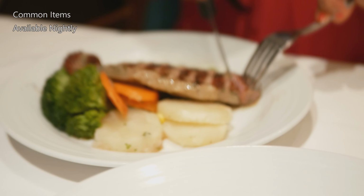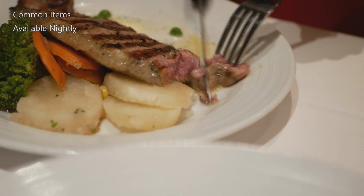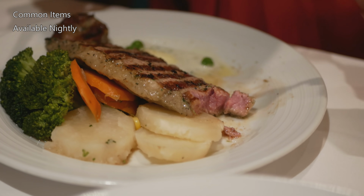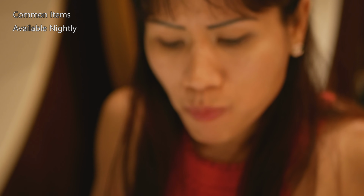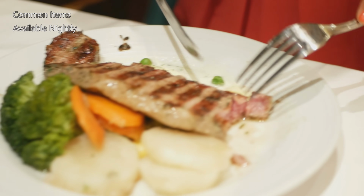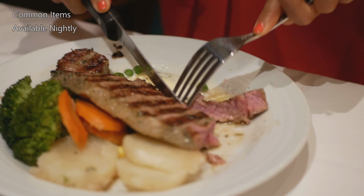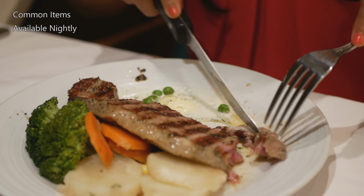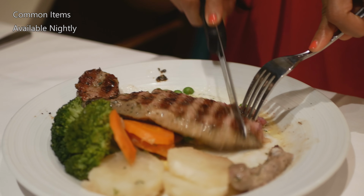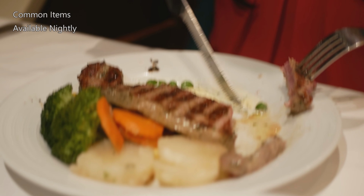Smells good. It's nice and smoky. That's definitely cooked perfectly. Medium, yeah, medium rare. You just need to cut the end up here because it's kind of stringy there. You get a better cut there. Yeah, that cut it better there. It needs a little bit of butter.